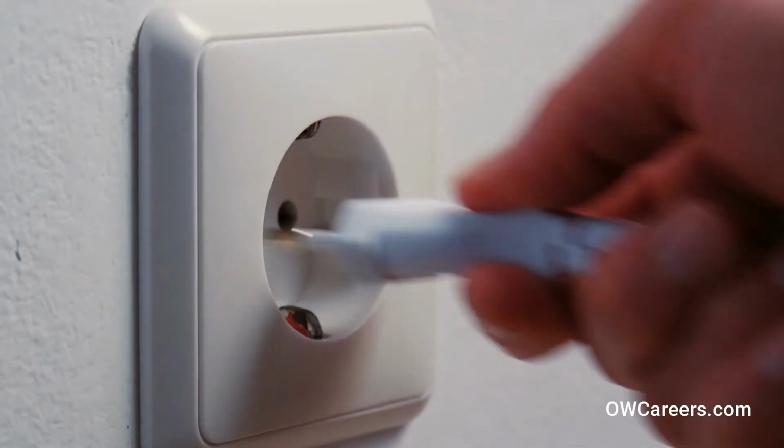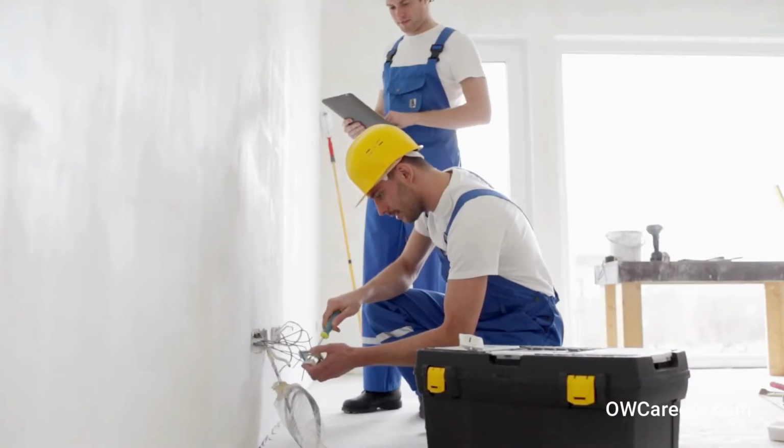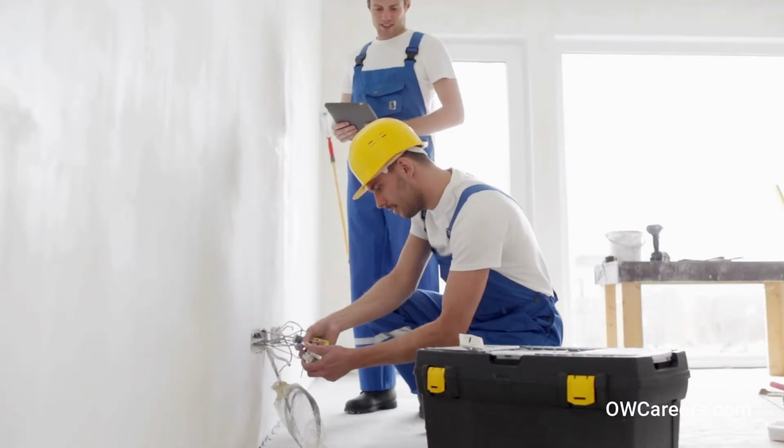Prevent electrical fires by avoiding overloaded outlets, replacing damaged cords, and hiring professionals for electrical work.